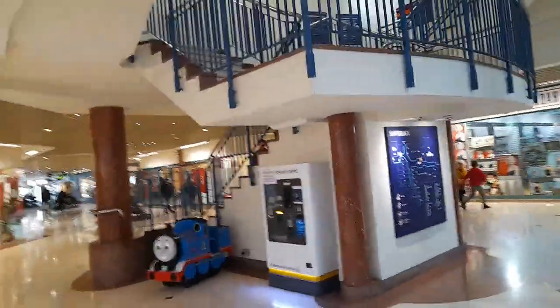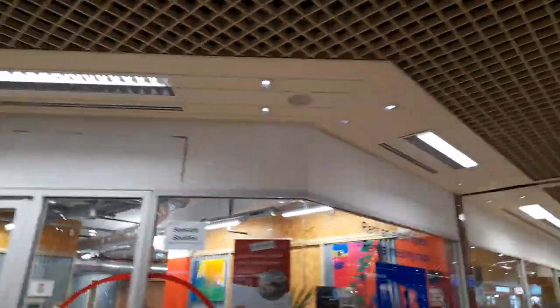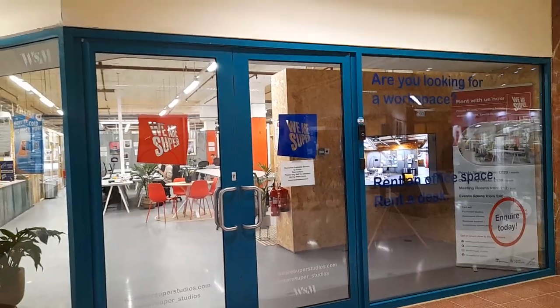Some seating here. There's a pay station here and a little ride. And some seating. This is a meeting room. And then there's We Are Super, if you're looking to rent an office space or rent a desk, then you can go there.